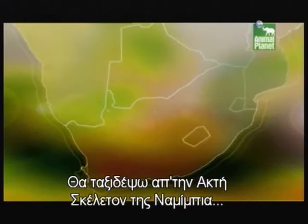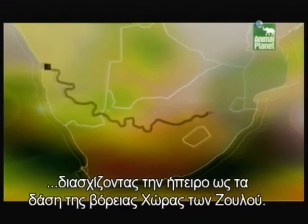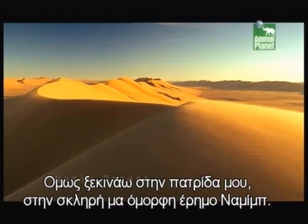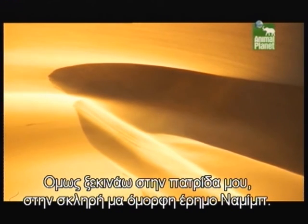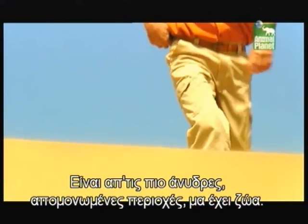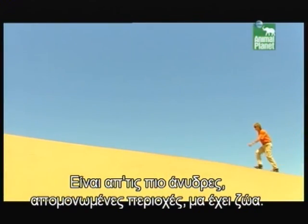My journey will take me all the way from my home on Namibia's Skeleton Coast, right across the continent to the forests of northern Zululand. But I'm starting my trip in my own backyard, in the brutal but beautiful landscape that is the Namib Desert. This is one of the driest, most desolate areas in the world, and yet there is animal life here.